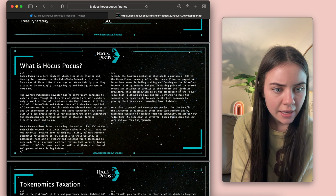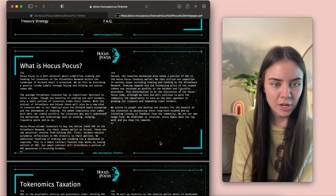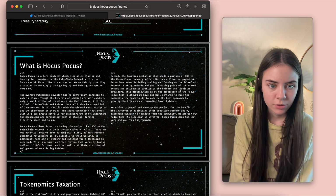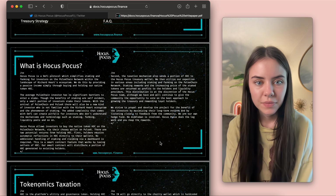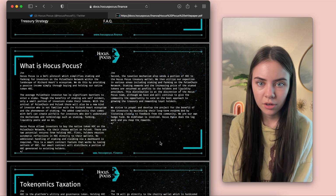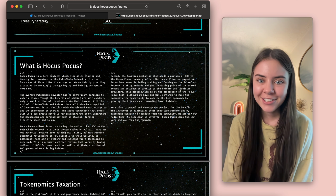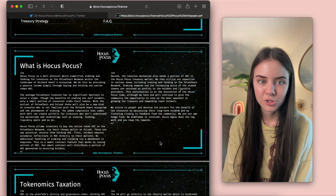This is a smart contract feature that works by taxing sellers of HOC. Our smart contract will distribute a portion of HOC generated to existing holders. Okay, so that's the first thing. You just buy HOC and you hold it. Wonderful. Second, the taxation mechanism also sends a portion of HOC to the Hocus Pocus Treasury Wallet. We then utilize our expertise in various areas, including staking and farming on the Pulse Chain network.